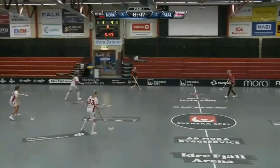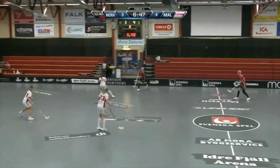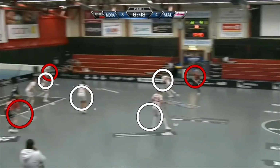All right. So as you can see with that, a bit of an interesting setup. So let's have a look through it. So, what do we have? When we look at the setup, this happens quite quickly, so the camera doesn't catch all of it. But essentially, we have one, two, three players on the red team, Mora, against the entire white team here, Malmö.